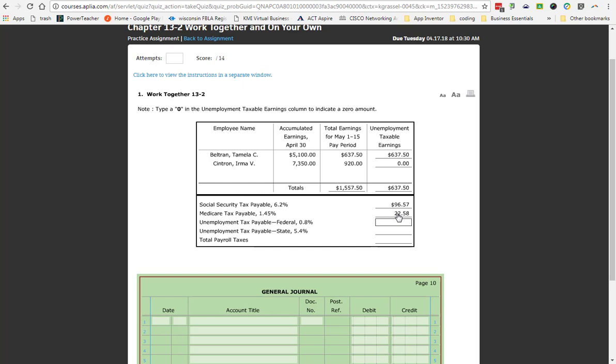Now, my federal unemployment tax, I want you to notice something because half of you are going to do this math wrong. My percent is 0.8%. So if I put this in my calculator as a decimal, what does it go in as? 0.008. I have to move my decimal 2 to the left. So it's 0.008. It's a really, really small number. If you use your percent sign, you still put in 0.8 and then percent.